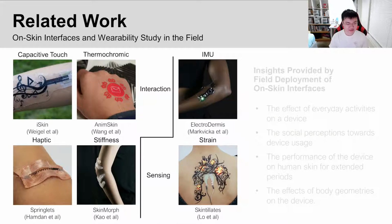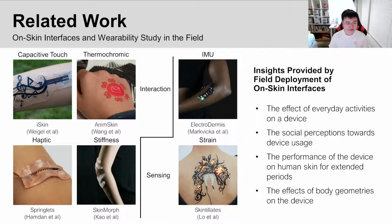The HCI and wearable communities have explored user-friendly film-based fabrication processes to create on-skin interfaces. Interaction modalities include input through capacitive touch, output through thermochromic pigment, haptic feedback, and stiffness change, and sensing through IMUs and string sensing. Current evaluations of on-skin interfaces focus on in-lab bench tests. While in-lab bench tests provide quantitative data of device performance under a controlled setting, they fail to uncover the effect of everyday activities on a device, the social perception towards device usage, the performance of the device when worn on human skin for extended periods, and the effect of body geometries on the device. These factors can only be explored through field deployments.